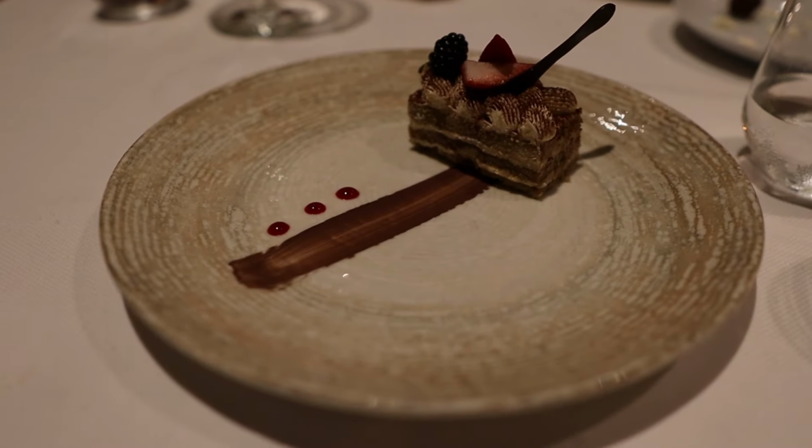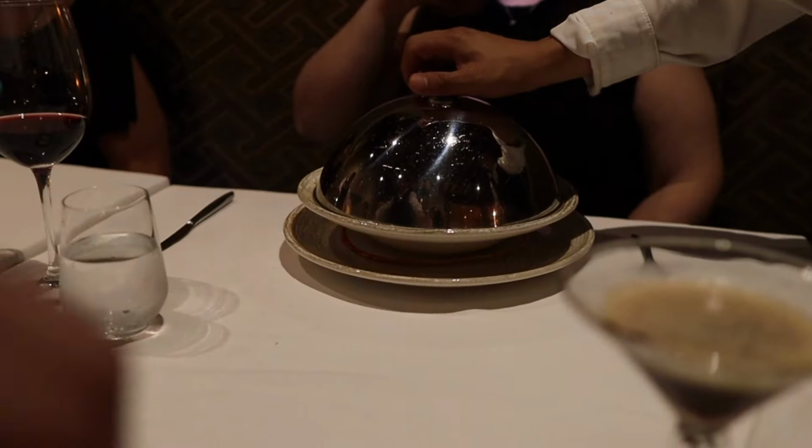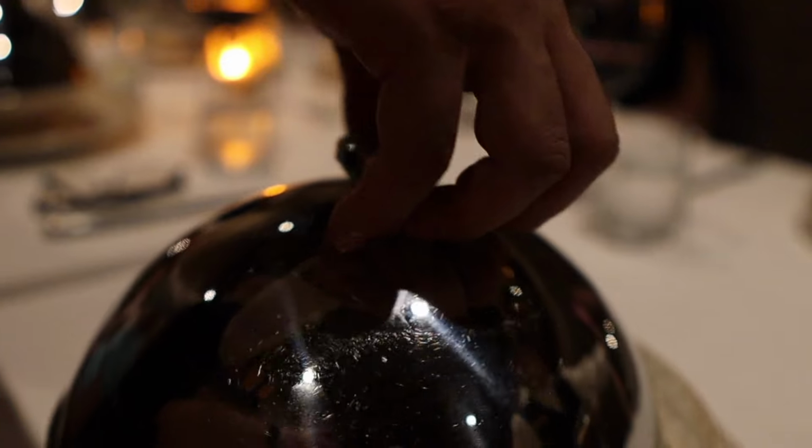And one of the best parts was that all the servers came out at once, so all 6 of us got our dinner at the same time, and they all simultaneously pulled off the covers for the dishes, so it was kind of like a grand unveiling of all the food for the main course, which was really fun.